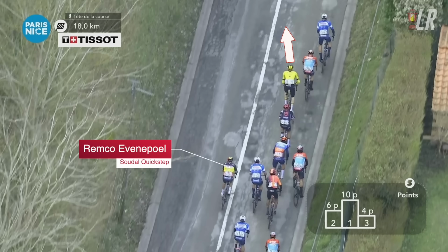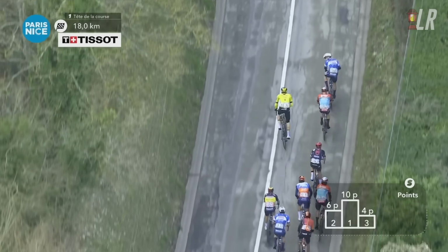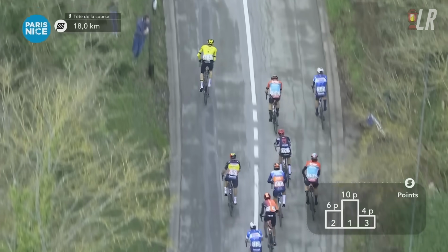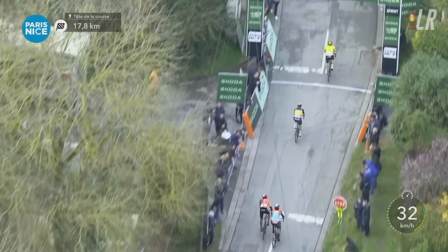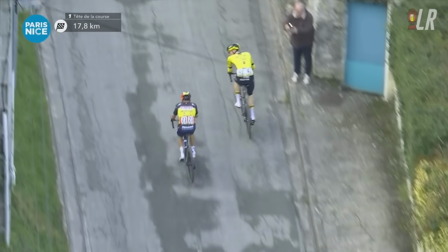Bling and Trentin are on Jorgenson's wheel. They're not thinking about bonus seconds. They're thinking about not getting dropped, not missing a split, and winning a sprint, whereas the GC men, Bernal's third, by the way, taking 2 bonies, they got other ideas.